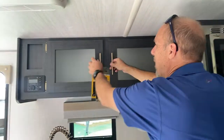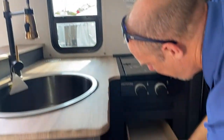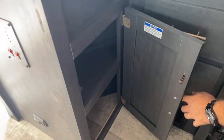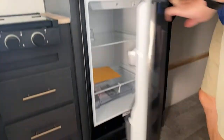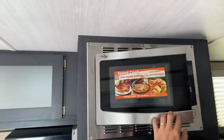Some cabinetry up above. There's also some drawers down beneath, right? And you've got some storage there. Okay, you've got your Furrion 12-volt refrigerator, and there is a microwave which is above the refrigerator, so you're not missing out. And that is convection. Yes. A nice convection microwave.